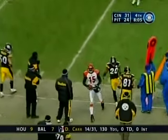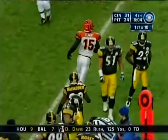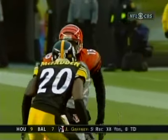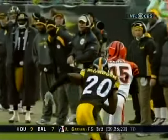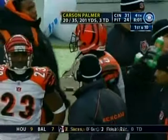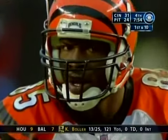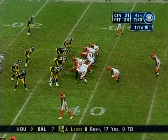It is caught, and out of bounds goes Chris Henry, the rookie from West Virginia, with a first down. Excellent route and excellent throw from Carson Palmer. Again, working with his rookie against rookie. Henry against McFadden. McFadden playing a little deep, giving way too much ground underneath, and working the sticks very effectively. Chris Henry, 5 catches for Henry today. 3 in the first possession by Cincinnati. And what a bullet thrown by Carson Palmer right into the hands of Henry on that out.